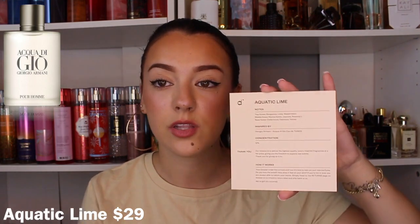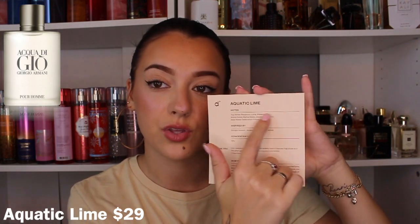This is so good. These perfumes come packaged just like this, and they also provide you with a little card in that box that will tell you the name, and then it'll give you the notes, what perfume it's inspired by, the concentration, literally all the information you need to know about the perfume.